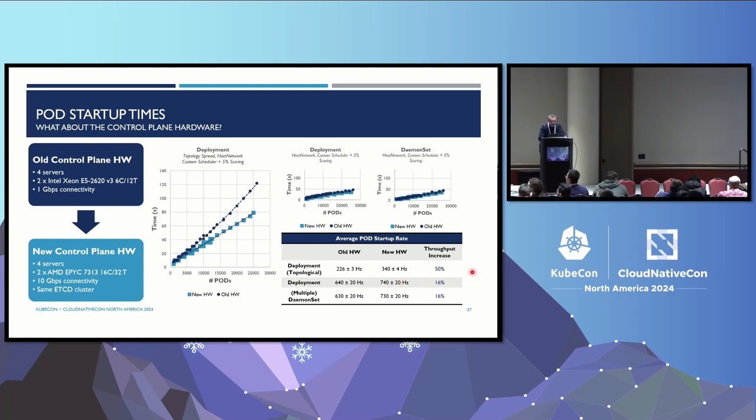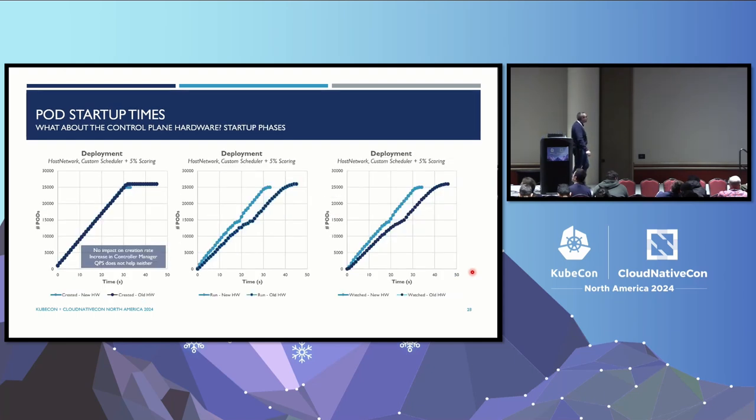And the table puts in numbers the improvement that we had. For the deployment using the topological spread, we had an increase of 50%, so we were reaching 340 hertz. And for the deployment with multiple daemon sets, we had a more modest increase in performance of about 16%, but still, we were over 700 pods per second, which is much better than what we were observing in the past. But again, we increased the power of our control plane.